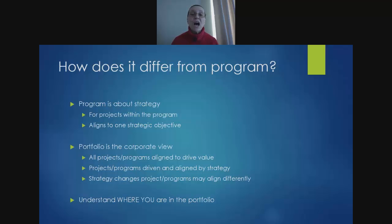If you do not, you need to go talk to the project portfolio manager and find out where you are and get an understanding. You need to communicate that to your team as well, because understanding where you are in the strategic value of the portfolio is a good thing, because then you understand where you're going and you understand how you're driving the portfolio.